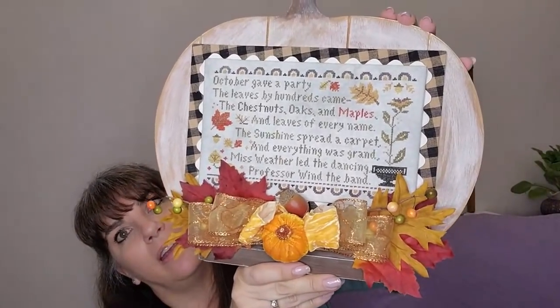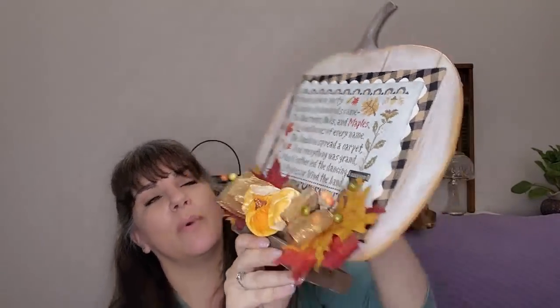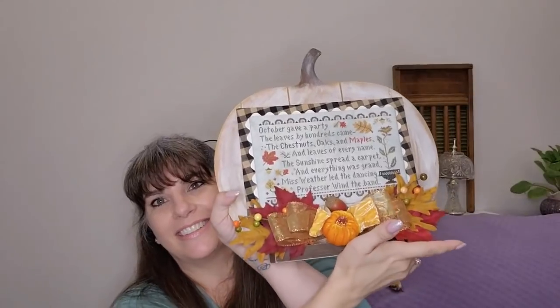This one is called October's Party by Little House Needleworks. And here is my version. I just love this so much. When I read the poem, that's why I had to do it, because I just loved it. It says, October gave a party, the leaves by hundreds came, the chestnuts, oaks, and maples, and leaves of every name. The sunshine spread a carpet, and everything was grand. Miss Weather led the dancing, Professor Wind the band. I love that one.